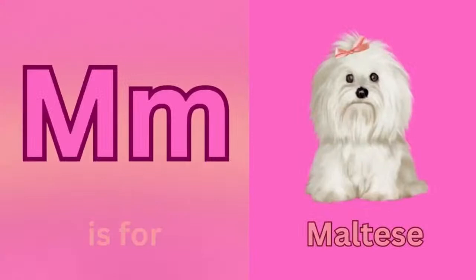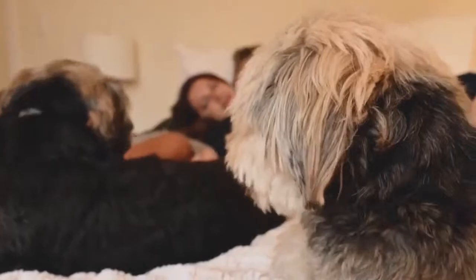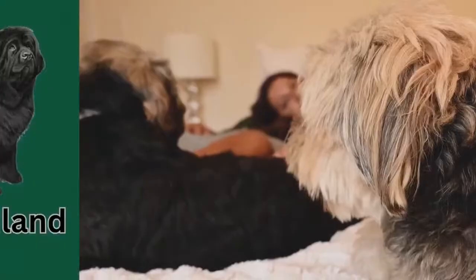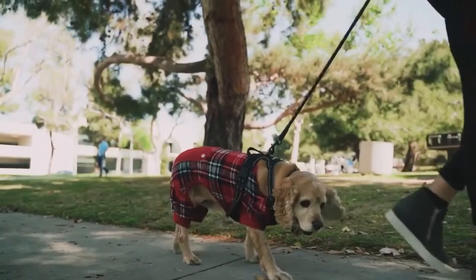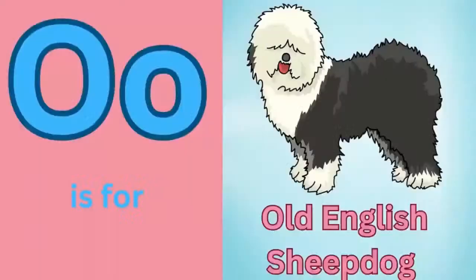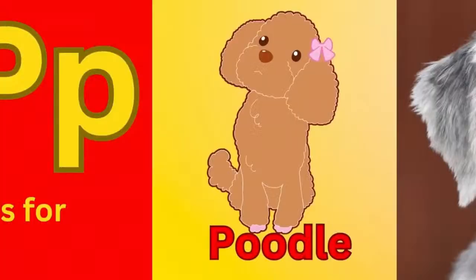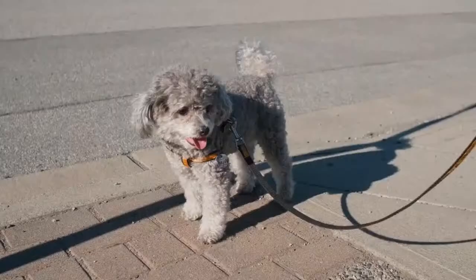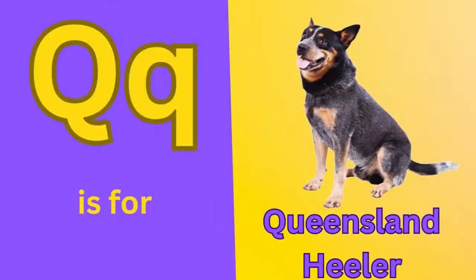M is for Maltese. N is for Newfoundland. O is for Old English Sheepdog. P is for Poodle. Q is for Queensland Heeler.